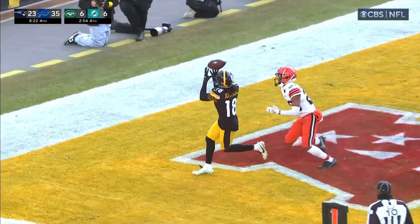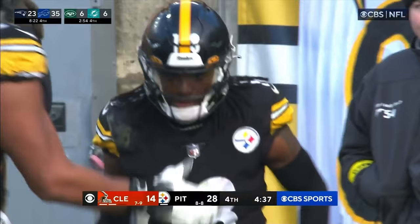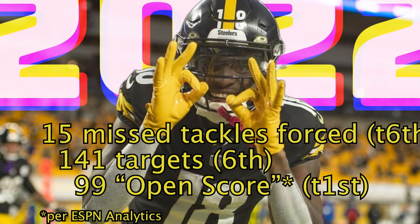Well, what do you know? It's a red zone attempt to Johnson that didn't get tipped. Not the touchdown they were looking for, but he'll take it. And it is now a 2-touchdown lead for the Pittsburgh Steelers with just over 4.5 minutes to play.